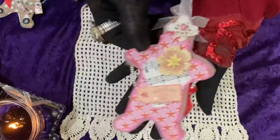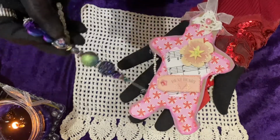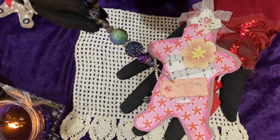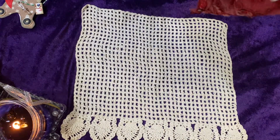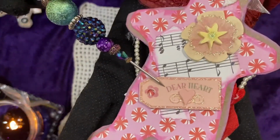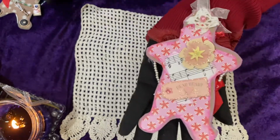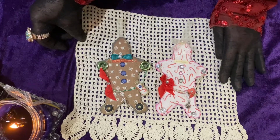All right, and then this is the back, peppermint paper, and it's all distressed, the edges. I didn't say it on the other one, but everything has been distressed, all the edges. The vintage songbook paper, and this one says Dear Heart. Glittered sentiment here. And there's a glittered flower, a snippet of doily here again at the top with a flat back pearl center. So that is her. So this is a set, the boy and the girl.